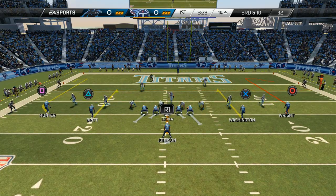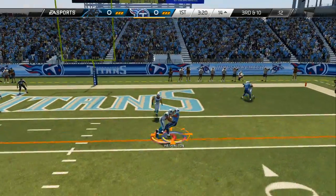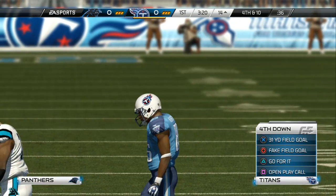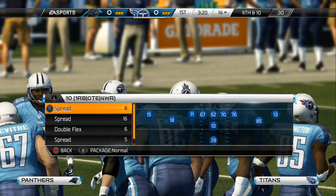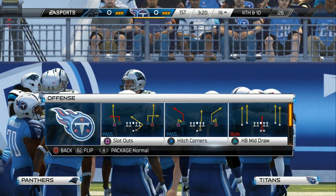This long drive continues. Third and 10. Pass is made, but the hit knocks the ball out. Incomplete. Jim, that pass ends up incomplete because the defender, he just jarred the football loose with that hit. Nice job. Get that shoulder into the receiver, knock that football out, and get it to the ground.